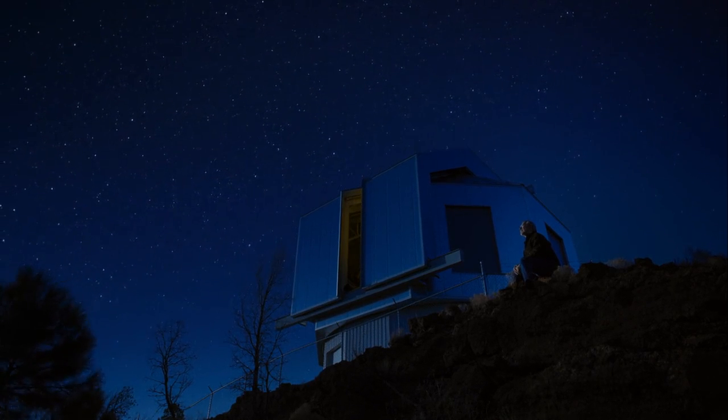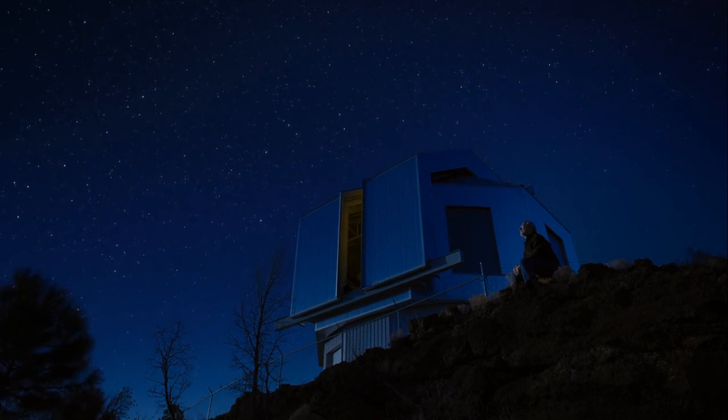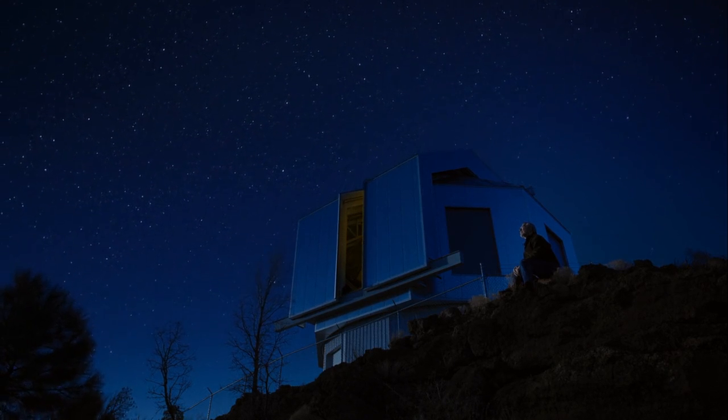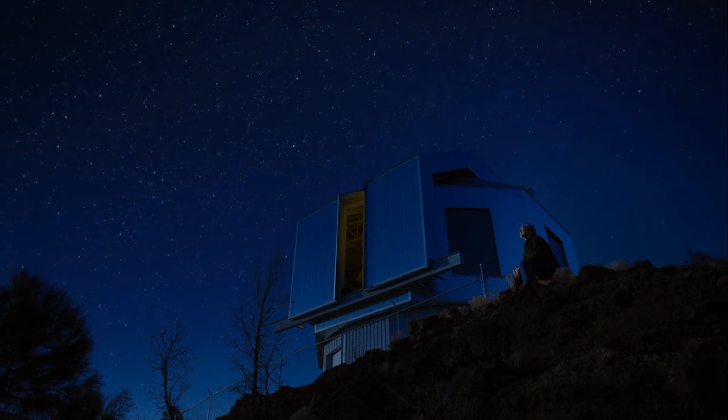My legacy will probably always include being known as the father of space junk. What I hope that means is that we continue to maintain access to space and learn more about life and the environment.